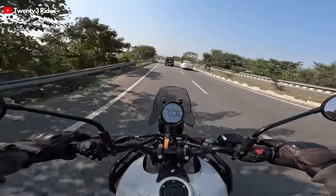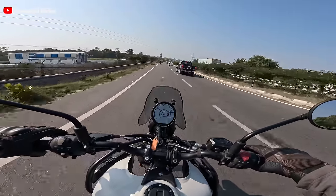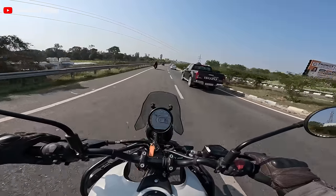So here you see me cruising at a relaxed speed on the highway. 6th gear, 85, 88, 90 km/h.